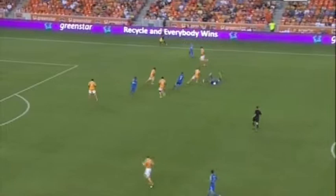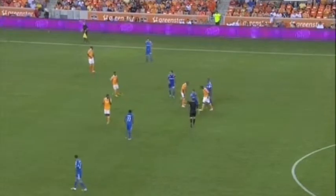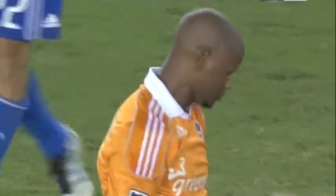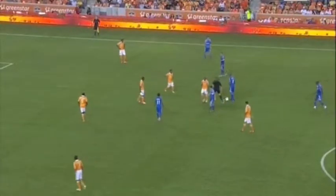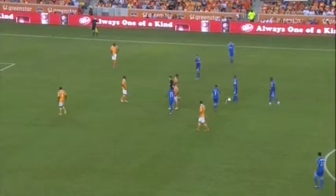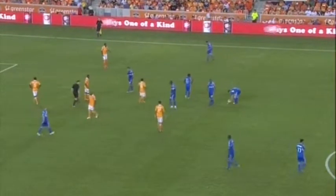Here's Davy Arno trying to draw fouls, not going to get it. Wanted one. And this time Montreal will get a free kick, and the Dynamo started off slow in the first half, Eddie. They don't want to do it again here in the second. Absolutely not. You can only get lucky so many times in the course of a game. The Dynamo don't want to give Montreal another good opportunity on goal.